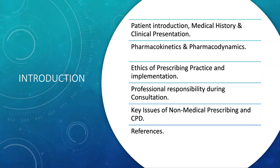So in this presentation, I aim to introduce the patient, review their medical history and clinical presentation. I will look at the pharmacokinetics and the pharmacodynamics in relation to the medication I am hoping to prescribe. I will look at the ethics of prescribing practice and implementation. I will also review my professional responsibilities during consultation. I will discuss the key issues of non-medical prescribing and continued professional development. And at the end of this presentation, there's a list of my reference sources.